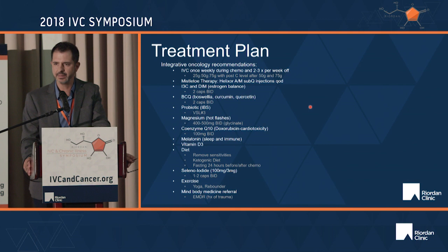So this is what her plan looked like. Again, IV vitamin C and mistletoe. We also had her on DIM and I3C, which are good ways to help balance out the estrogens. Probiotics, again. Magnesium helps with hot flashes. I like to use that as a first line for hot flashes, but there's a lot of other things you can do to support them: acupuncture, evening primrose oil, hesperidin.